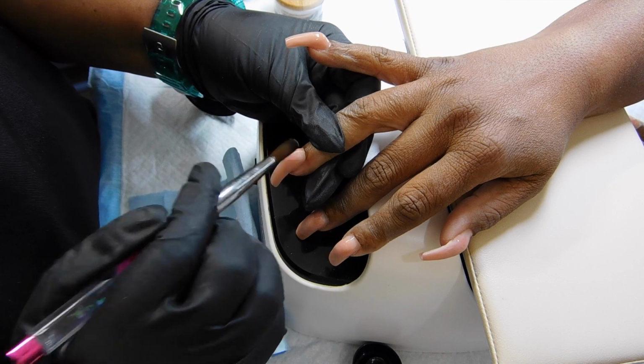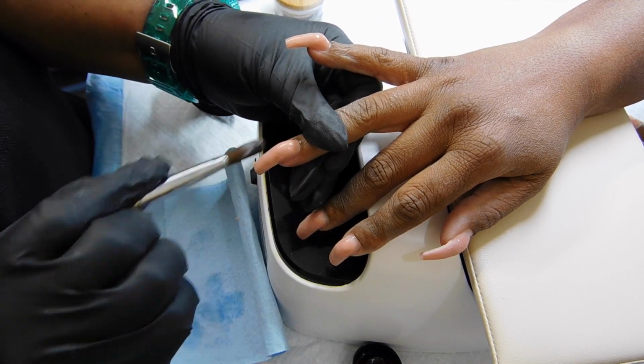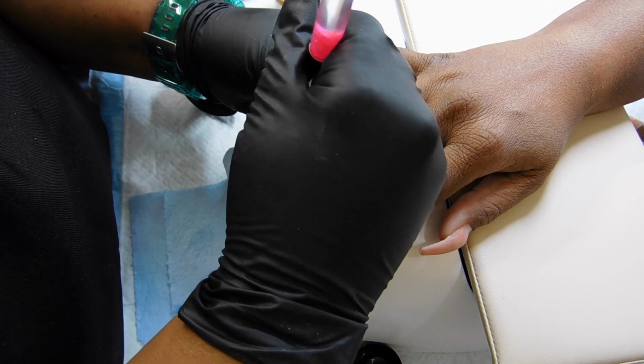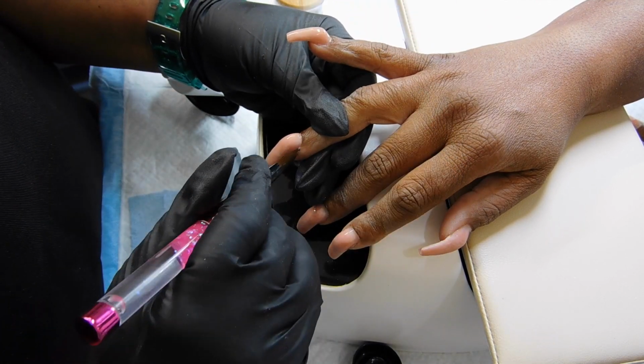But that's what I found in doing service on a curved tip. I wear a lot of curved tips, guys, on my own hand. I love curved tips. I've always loved curved tips. Even when I was getting my nails done, I would want curved tip nails.